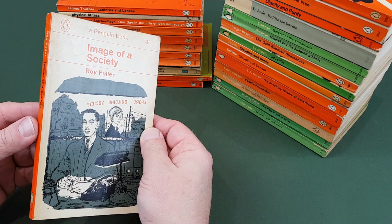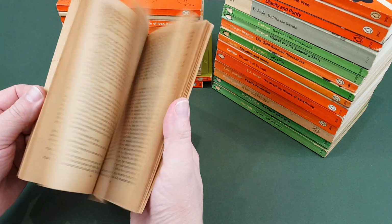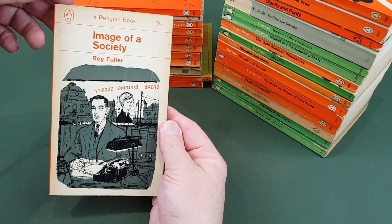Roy Fuller, Image of a Society, 2058. Cover drawing by R.F. Micklewright. That's something a bit different, isn't it?